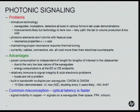People have built waveguides, multiple kinds, detectors in various forms, and modulators. And we expect improvements in all of these things. People are using slightly different things. Sandy is using disks. The rings that Jack was talking about were depletion structures. At HP, we're actually using injection structures.